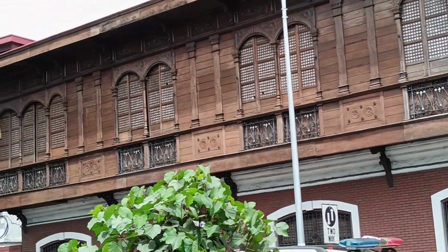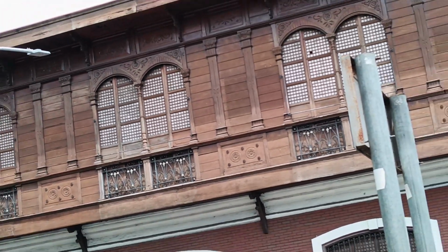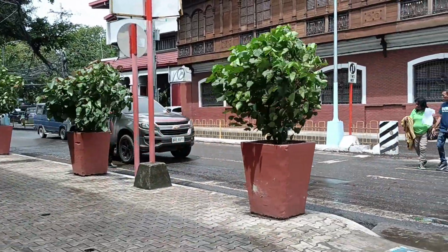The Museum of Philippine Economic History of the National Historical Commission of the Philippines, NHCP, is a two-story architectural marvel which can be found right at the heart of Iloilo City's bustling downtown.